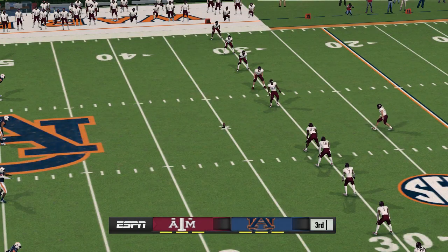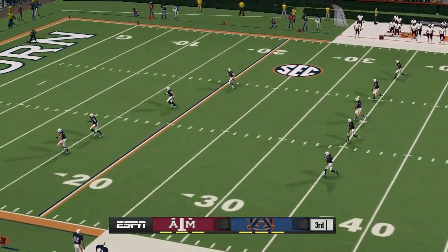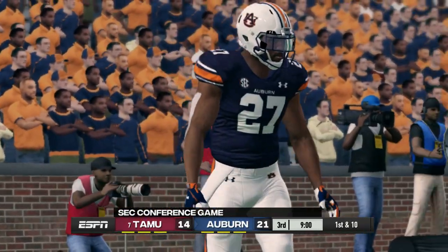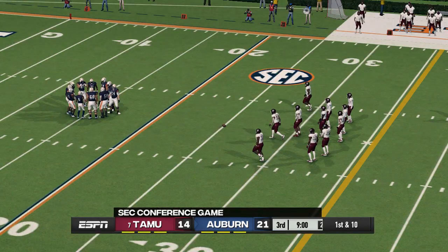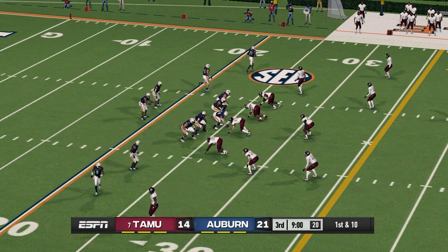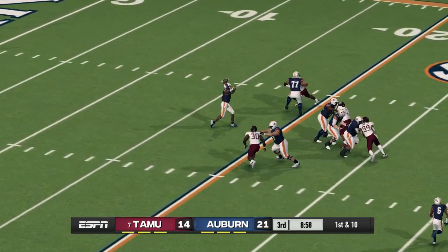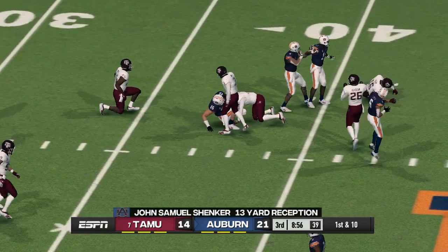Welcome back, everybody. Second half action about to begin. He sends this one deep. And it goes into the end zone, down for a touchback. So we're just about ready to return to action. Auburn up 7 points. Set. Blue 19. And he hits him hard at the 38.